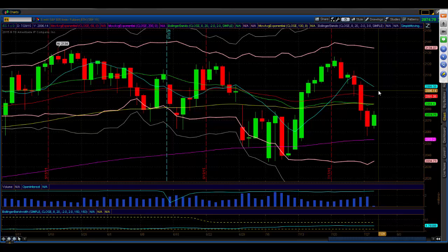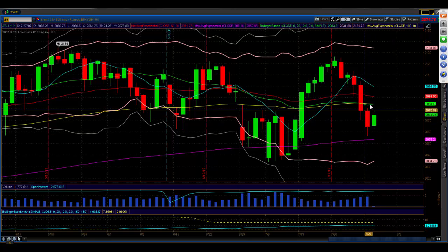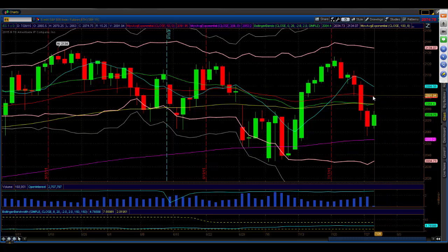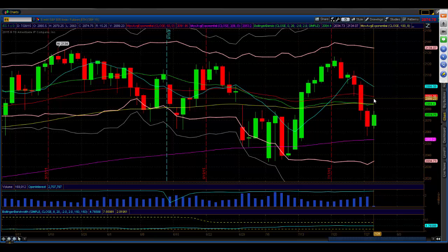But for now, there's a lot of questions that have to be answered, and to make it more difficult, you've got the Fed tomorrow at 2. So the big areas to watch on the upside: middle band 2084.40, weekly pivot 2090.80, 50-day exponential moving average 2091. So those two are essentially locked up.